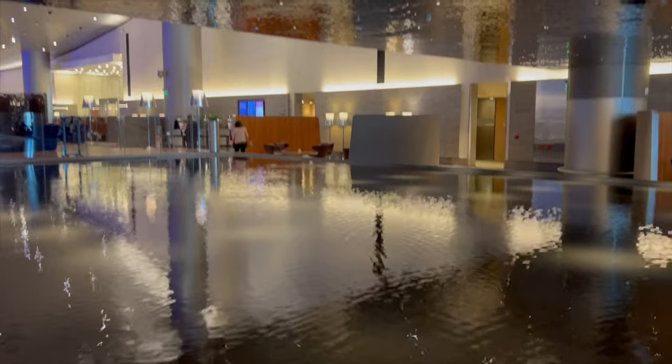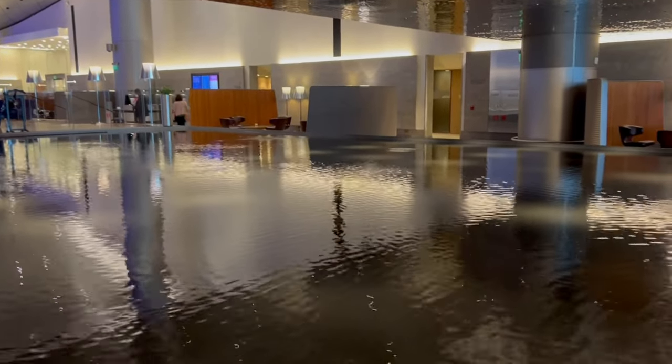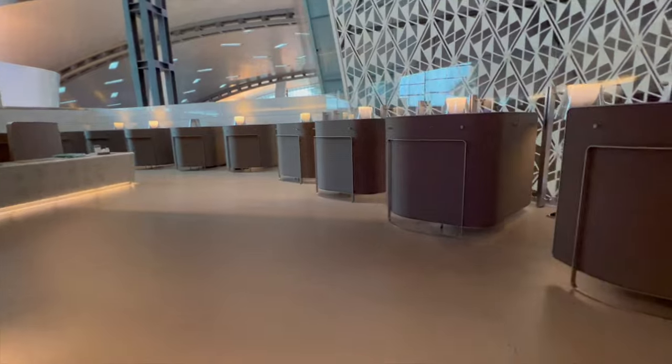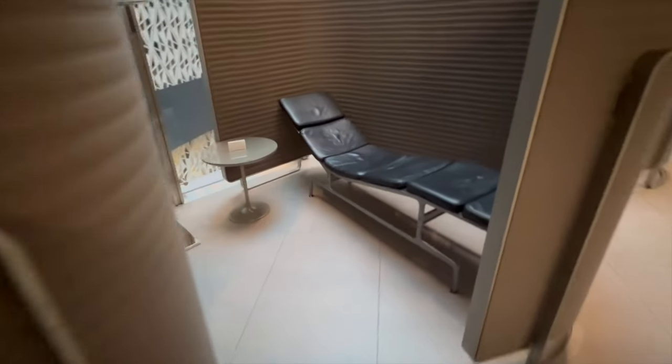First impression of the business class lounge is that it's very spacious. You also have nice sleeping areas for privacy. We'll have a look at the other seating area in a moment, but first let's check out the showers.